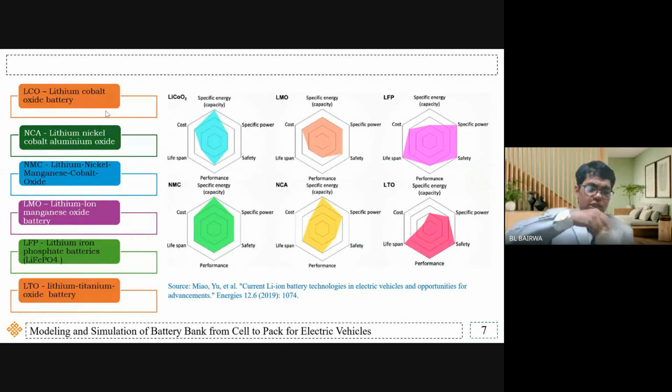When we were discussing the Ragone chart, we discussed the various types of batteries having different energy densities, like volumetric energy density versus gravimetric energy density. Again, lithium ion has different types of cathode material like LCO, NCA, NMC, LMO, lithium iron phosphate, and LTO.